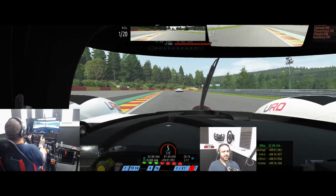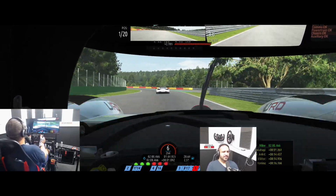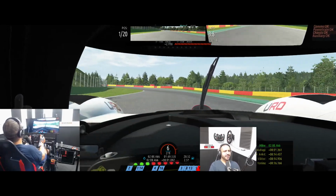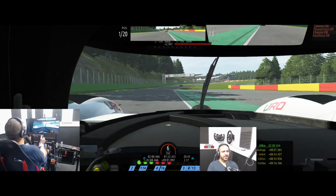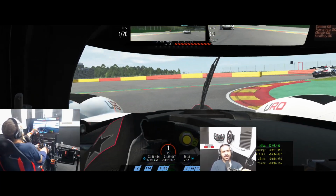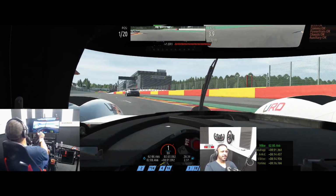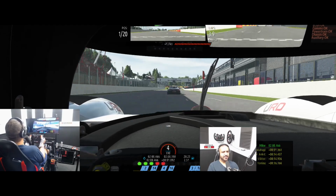Yeah, definitely a fun little car. It's got so much power. Handling is, I mean, I'm in some sort of low downforce package right now, so it's a bit squirrely on the high speed corners, but overall it feels much more like a GTE car or a GT3 car than the LMP cars. So it's like a very high horsepower, very high downforce version of that. Handling is incredible.